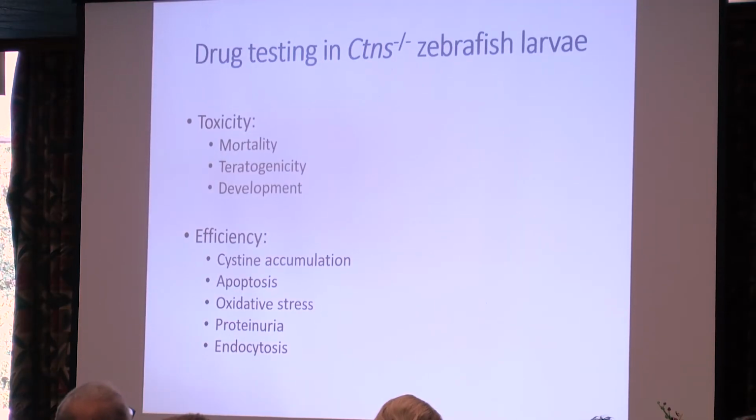So altogether, we see a lot of features that are present in human cystinosis and also in the mouse model of cystinosis in this very easy and cheap zebrafish model. So how can we use this model? One of the things for which zebrafish are widely used is to test different drug treatments. And this is what we are actually doing now.